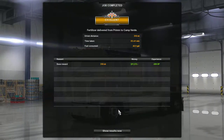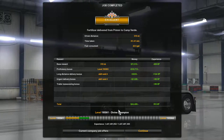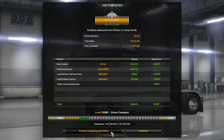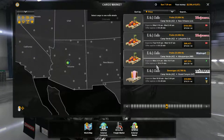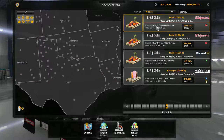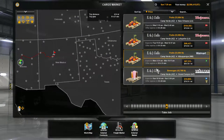So we drove excellent. We drove 310 miles. It took us 8 hours and 41 minutes to get here. We consumed 42.5 gallons of fuel. That's some fruit, some beverages.